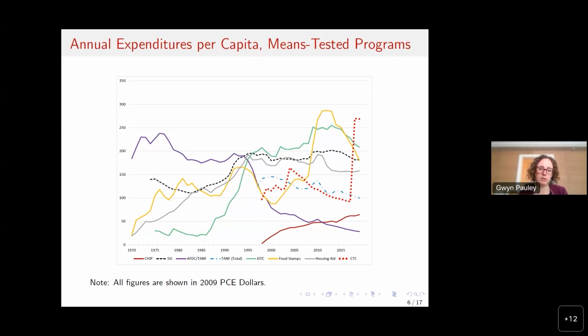So the green solid line is the earned income tax credit, and you can see that dramatic increase during the 1990s. And the yellow solid line is food stamps. And so you can see a large increase during the Great Recession, followed by a decrease, but still that decrease didn't cut out the entire increase before the or during the Great Recession.